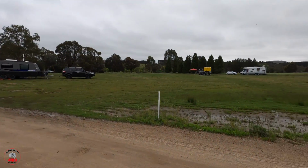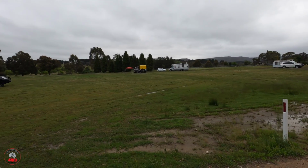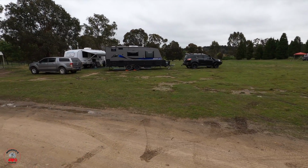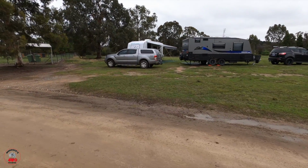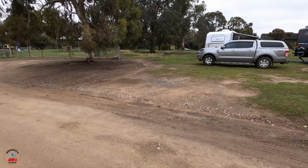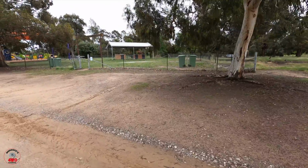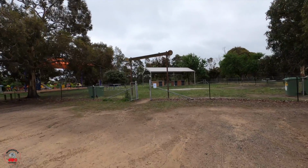All right, now. There's even more camping here on this side of the baseball field. So as you just keep driving around this lake, the camping goes on. It just doesn't stop. And then we've got a rotary park here. And in this rotary park there's a nice kids play area and some barbecues.